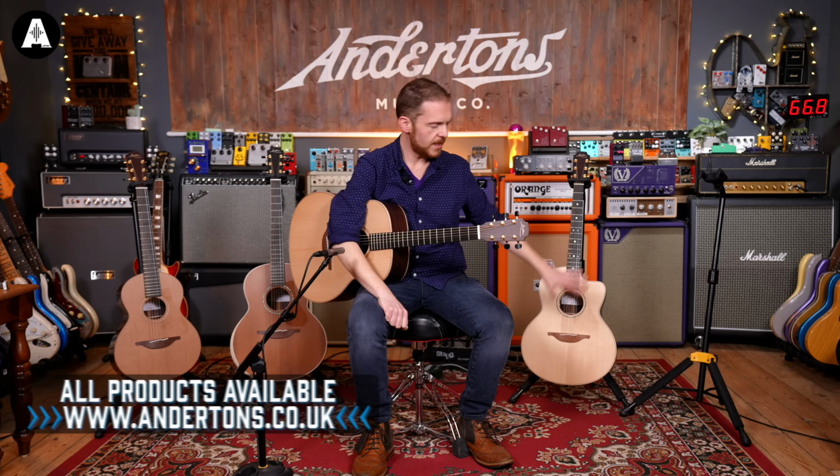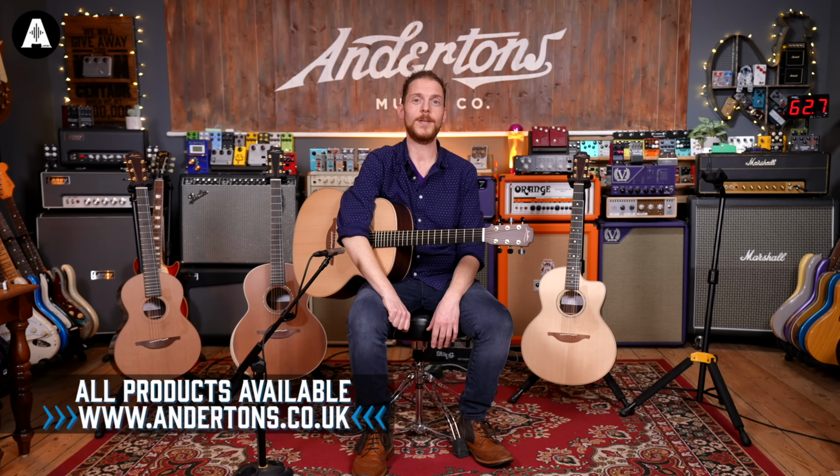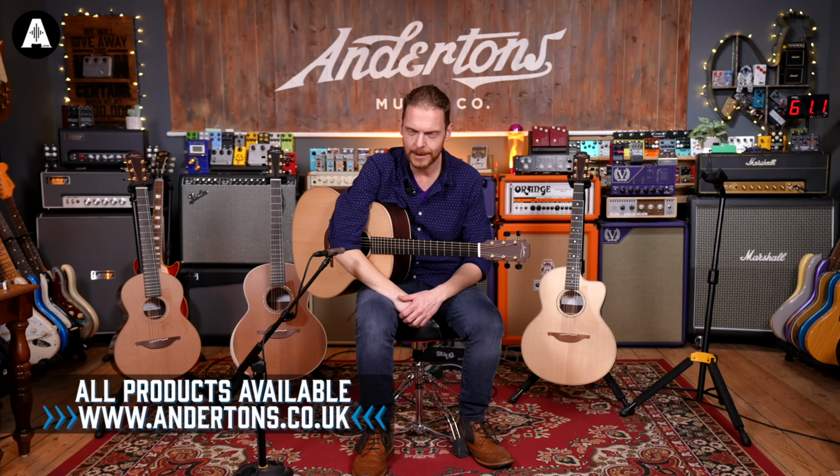So here we are, we're back in the studio. We just came from the guitar gallery where we picked up these 4 Lowdens off the wall. It's really exciting that we're selling Lowdens now.